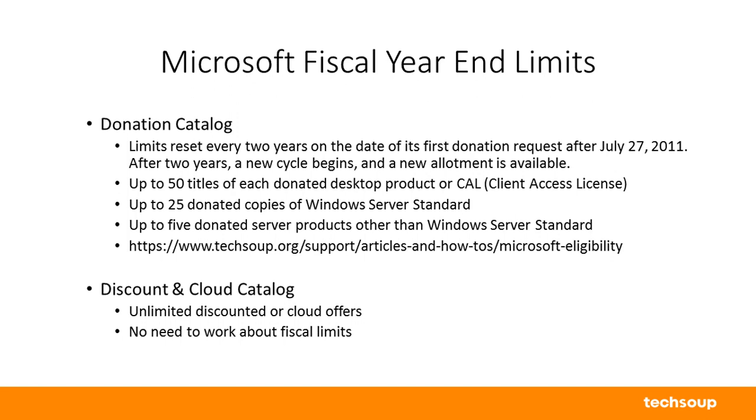And I've put a URL here in the slide, which you can take a look at. You'll have to copy it out there. But that is a great piece on the website about how to understand the Microsoft eligibility. And I'll see if we can actually grab that link and throw it into chat for everybody so that you can click on that. Thanks, Zareen.